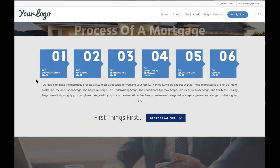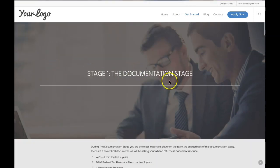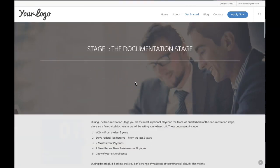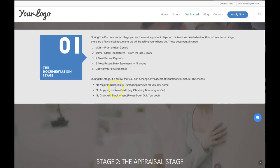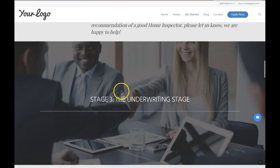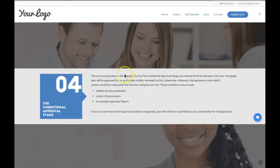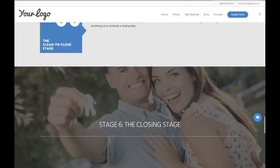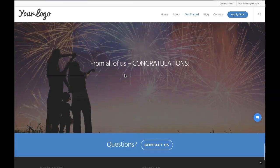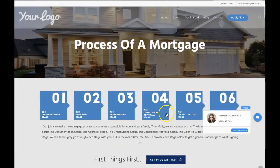And basically, again, this is all going to be branded to you, your colors and everything like that. And it just goes through the 6 different stages of the home buying process. The documentation stage, what documents are generally needed. The appraisal stage, what's going on, what the appraiser is doing. Underwriting stage, and then conditional approval, clear to close, and the closing stage. And again, of course, we got our call to action as well as our contact form.